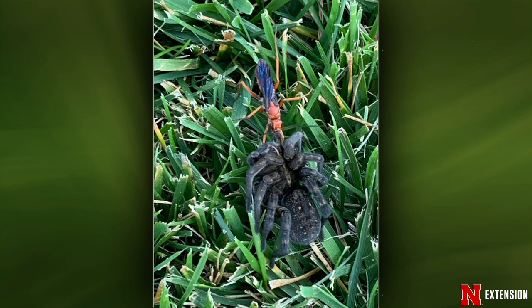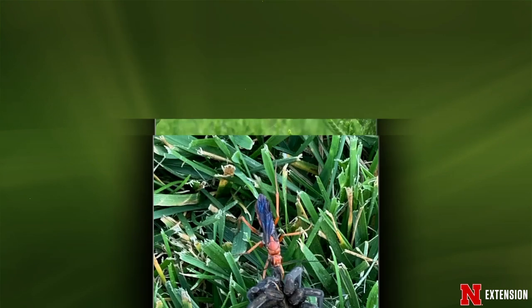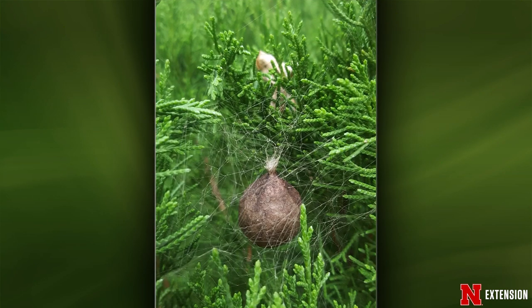So it probably isn't gonna recover. But that's really cool. That is really cool, that's fun. And then your next one is really cool too. We got this from two different people. One was an acreage near Malcolm, and the other one is in Kearney, who sent a similar picture.